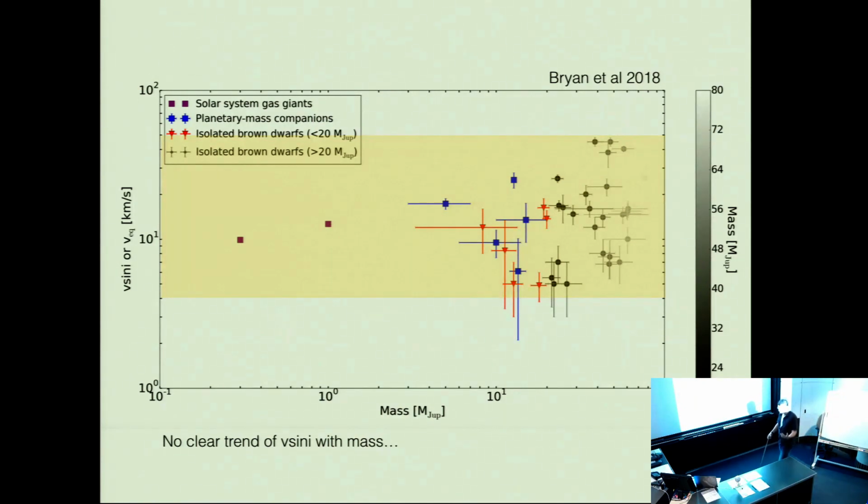where she obtained a whole bunch of V sin i measurements of directly imaged planets and brown dwarfs and compiled their data into a common data set. So here's the V sin i, or V equatorial. You can think of it as V equatorial biased by the geometry of how you're looking at the object on the sky, as a function of the planet mass. So Jupiter and Saturn are here. Jupiter, turns out, is one Jupiter mass. And this is the rest of them.